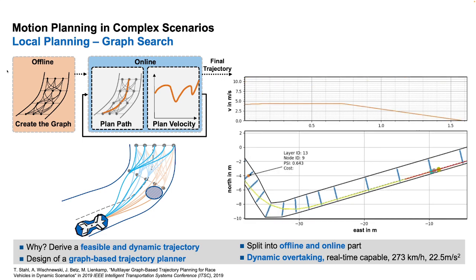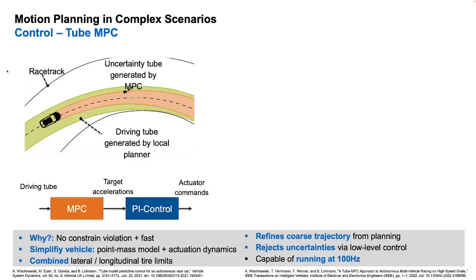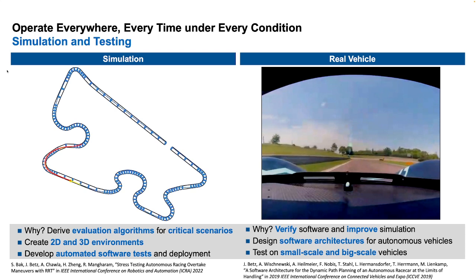Finally, when we have the path planned, we go into the controller. We are using here a so-called tube MPC approach. The tube MPC allows us to guarantee no constraint violation and have a fast computation of the model because we are only using a point mass model here. What you can see here on the right side is that our pre-planned trajectory is refined with the MPC. We can take care of uncertainties via low-level control, and we are capable of running at around 100 Hertz in this tube MPC. Ultimately, everything is then brought into simulation and on the real vehicle.